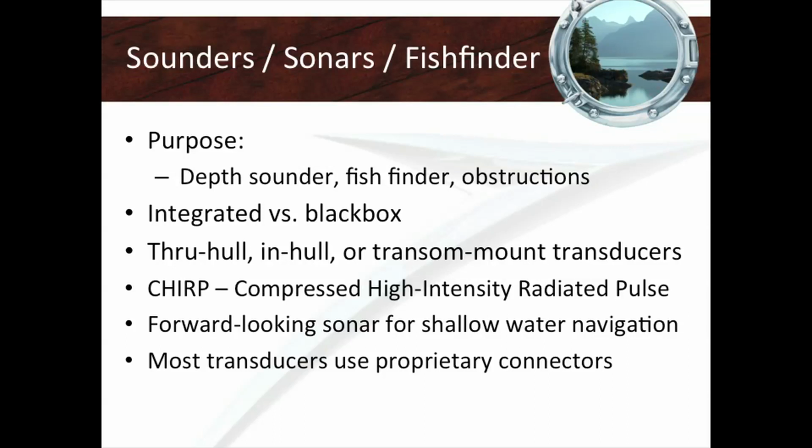So, there's a lot of different words to describe fishfinders, sounders, sonars. Multiple purposes for that. Up to a few years ago, only very few people would use a sounder for collision avoidance. Sounds crazy, but we did it. The company was called Interface. They got bought out by Garmin. And Garmin last year introduced a product that does that, and we'll talk about it.